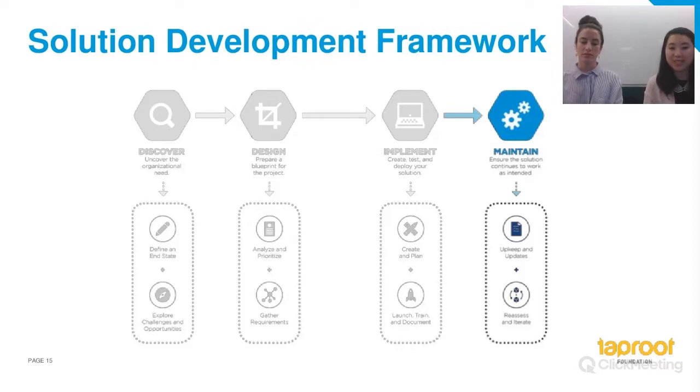Another piece of this is recognizing that oftentimes organizations change, and so solutions should change with those organizations. So really taking the time to reassess at critical points to make sure that the solution is still meeting the organization's true need. And if it's not, thinking about how you can iterate the solution so that it does meet that need.